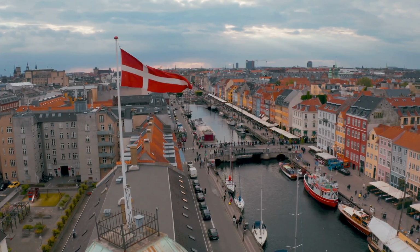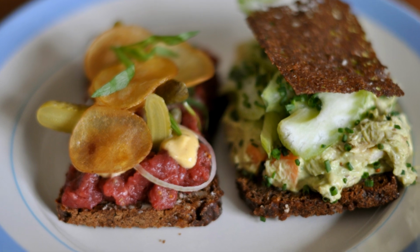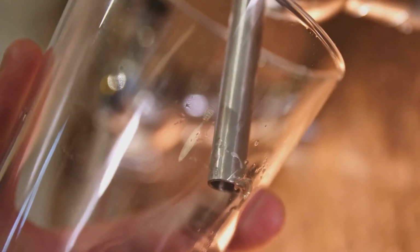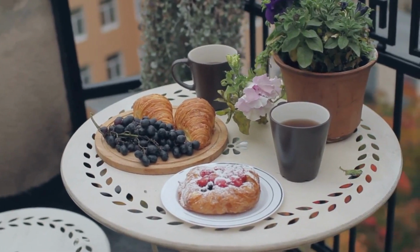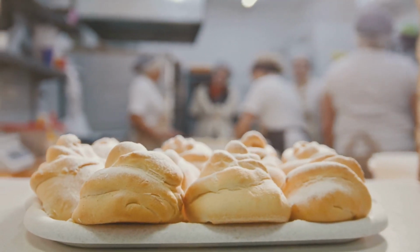Food and drink are a crucial part of any travel experience. In Copenhagen, you'll want to try smørrebrød, a traditional Danish open-faced sandwich. Pair it with a local craft beer or the iconic Carlsberg. For those with a sweet tooth, Danish pastries are a must-try. You'll find bakeries dotted around the city, each with their unique spin on these delicious treats.